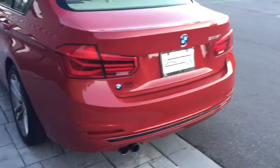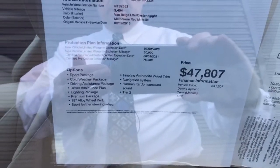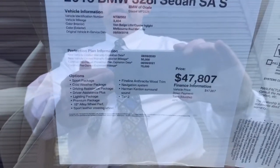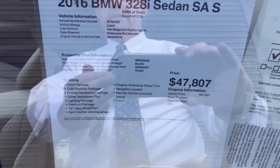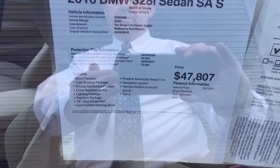Beautiful lines with a black trim. And I can share this with you. You can pause it. That's the equipment on the vehicle. Driver Assistance Plus, the upgraded lighting. On the 16, the upgraded lighting, instead of xenon lights like the first car, this has LED lighting. So that's even our best lighting that we offer, BMW.